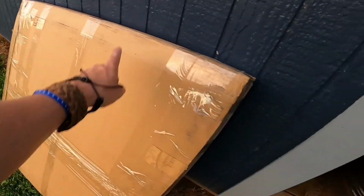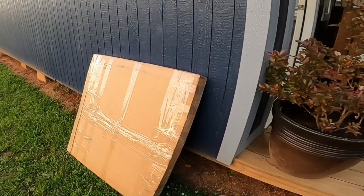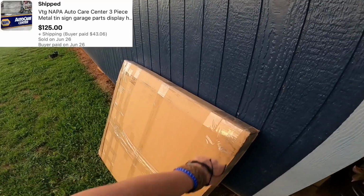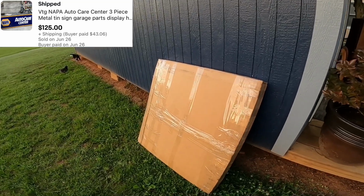All right. Boots is getting better. This right here, I'm going to have to show you up top here, but this is a Napa sign. And it took a good bit of time to get that one packaged up for sure, but it's not too bad.